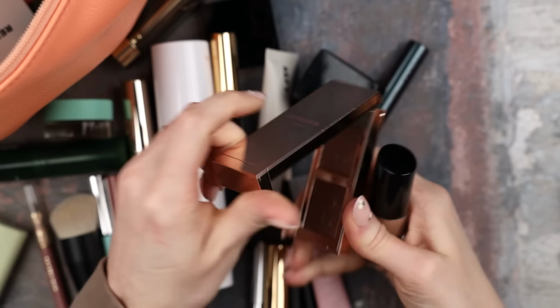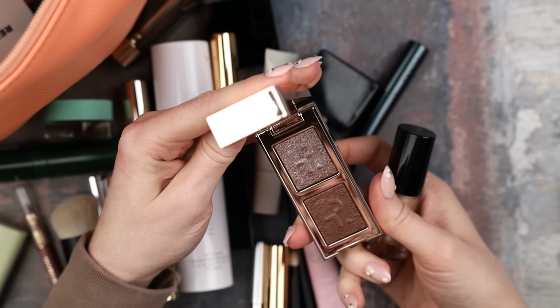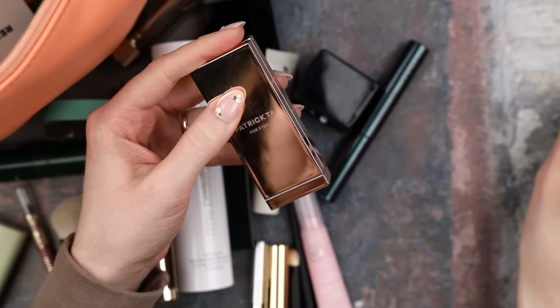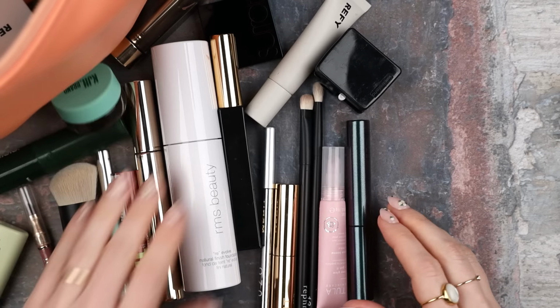The Patrick Ta. Ooh, this makes me want to wear it. It makes me want to wear it tomorrow. Look at it. I think I'm going to keep it out. I'll put the Armani away, but I'm putting Patrick Ta in my Merit makeup bag.